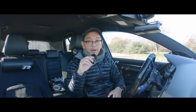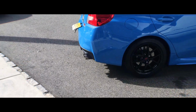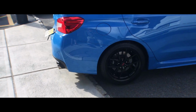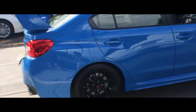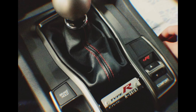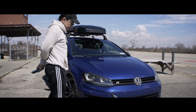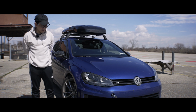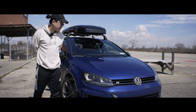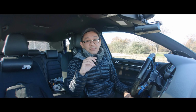Mark 7 Golf R, I did a lot of research before deciding to stay with the Golf R platform, meaning STI, meaning I wanted a Type R back then when it first announced. I think it was like a 2017 model. Anyway, fast forward to today, I'm still driving this Golf R, and I'm glad I made that decision. Why? Because I think the Mark 7 Golf R, like I stated in the past, is the ultimate daily driver. And having said that, it's time to move on.